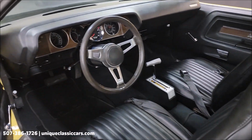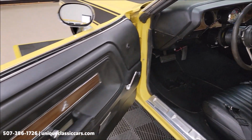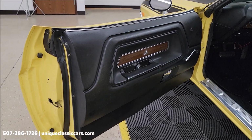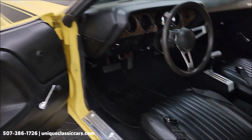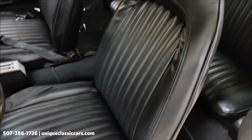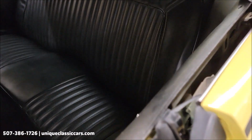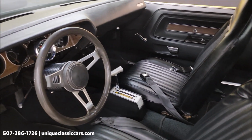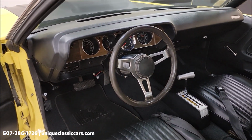This one does have the Sure Grip rear end. Door panels in good shape. Seats appear to have been recovered. Again, vinyl buckets. There's probably over 100 pictures of this car online, so you'll be able to see every angle of the interior also.